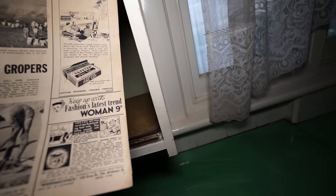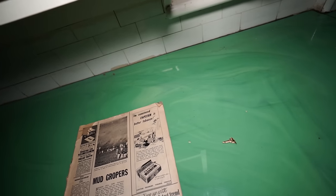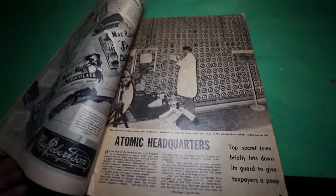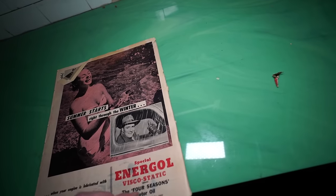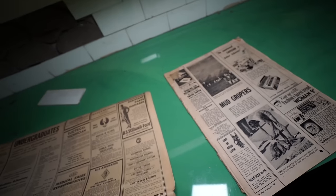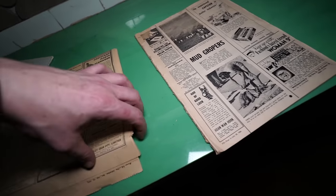We've got an old magazine or a newspaper. Oh damn, that's old. 1956. Yeah, down there, guys. It's a magazine. I'm definitely saving that, guys. There's a newspaper. The Advertiser. Wow. And that's 1972.